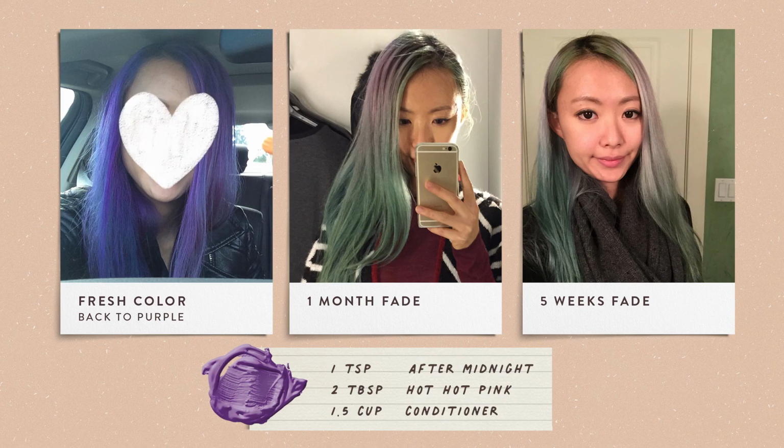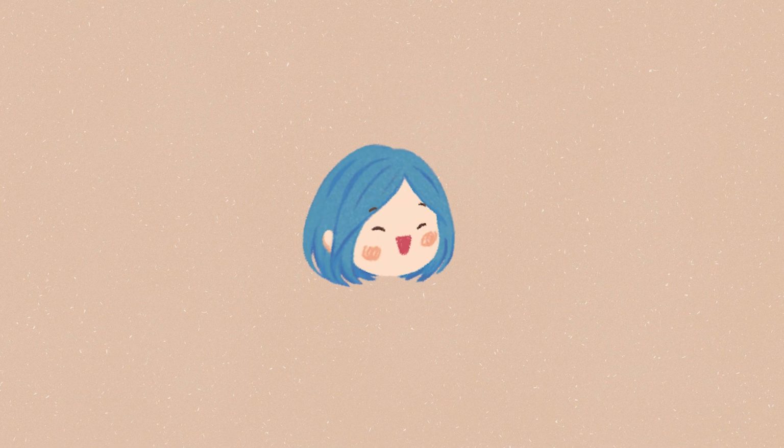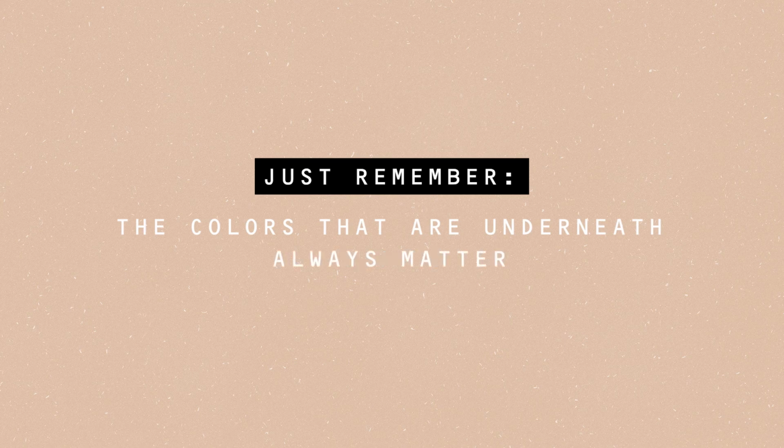While we have this picture in front of us, I just want to mention that because most of your shampoo is concentrated on your scalp, over a long period of time, that color will revert back to the state of nothing faster than the bottom half, unless there was less dye at the bottom to start with. So with my previous looks where the top half always had more dye than the bottom half, this was not so much of an issue, but with this look, since I had been full-blown turquoise underneath, the blue was still lingering at the ends. I actually don't mind this at all, but it might be something to keep in mind depending on what looks you're going for. Just remember, the colors that are underneath always matter.